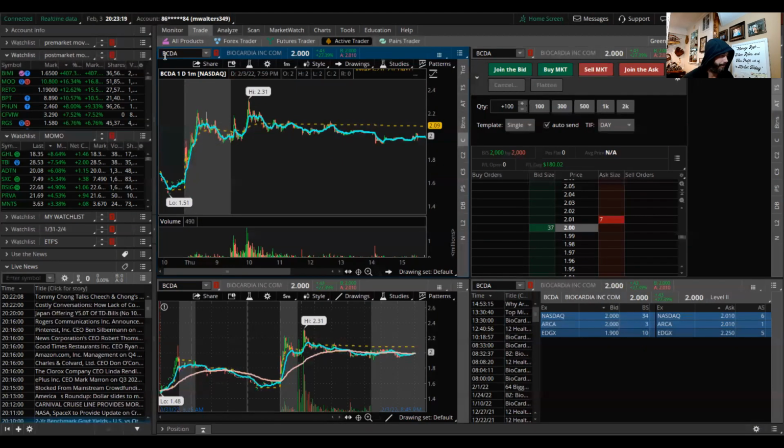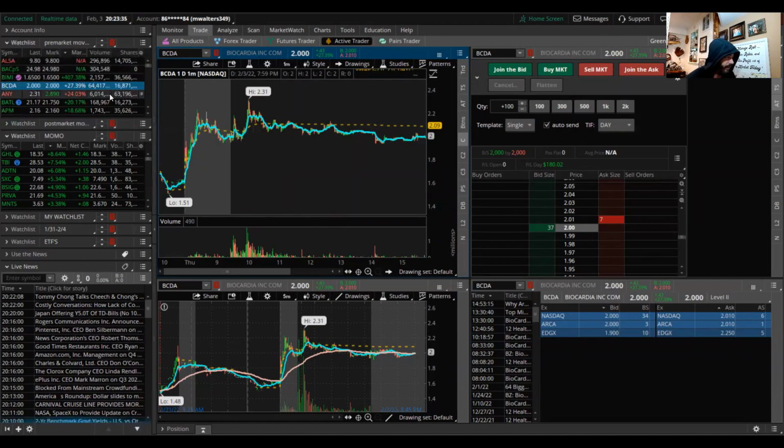So BCDA at 8 a.m., this was our leading gapper. Now, why did it jump up on the scanner? So I have my pre-market scanners right here into my watch list. It comes up here and I just sort from highest to lowest. So very, very simple stuff.